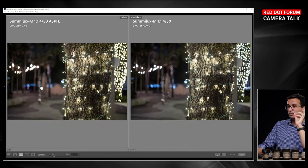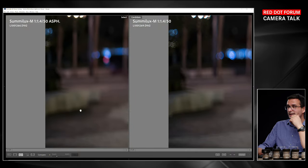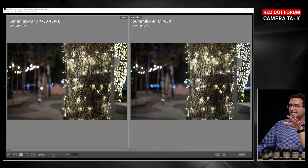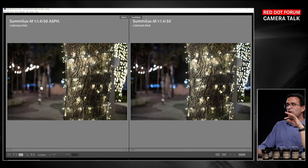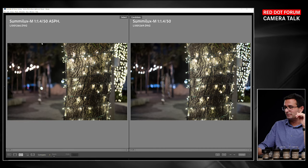Again, I'm not saying one is subjectively better than the other. It's purely what you like. I'm also seeing a color difference as well. Yeah, that may just be white balance and lights flickering. I try not to get too caught up in that because I could easily make these look the same color-wise if I took 5 minutes in Lightroom.